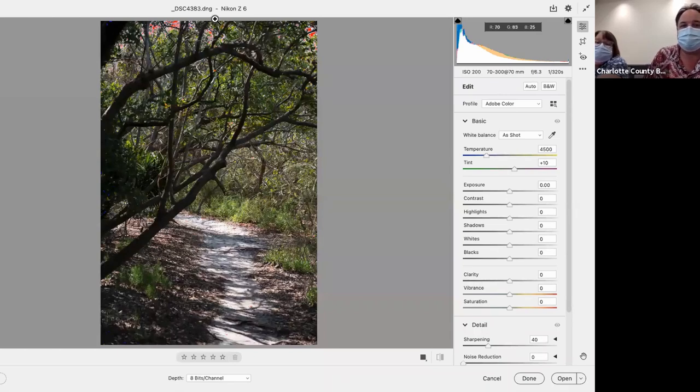At the top, you can see it says Nikon Z6. The drop-down menu for Zoom is in the way, so hopefully you guys can see it up there. It tells you what the camera is that you're using. You can rate the photo if you want. Looks like we can trash it. So this is new. Oh, mark for deletion.